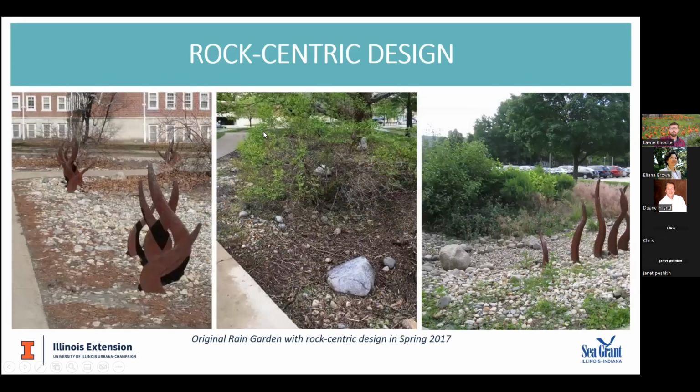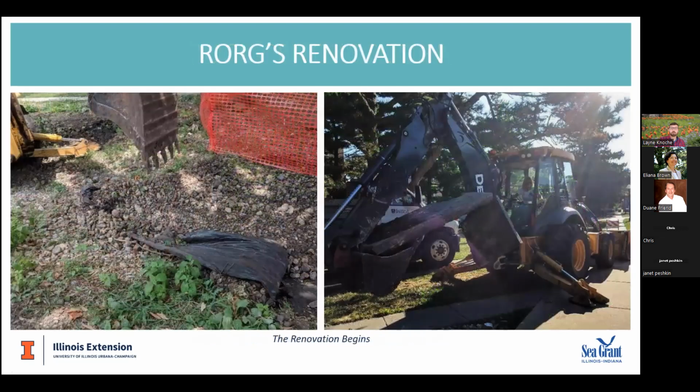An issue with this as we go forward in time is that we are in East Central Illinois, we're not in the Pacific Northwest, and rock is very difficult to maintain, especially under trees without herbicide. And so in 2019, I led a team, which includes the talented Lane, to renovate the garden. It started with rock removal and excavation.